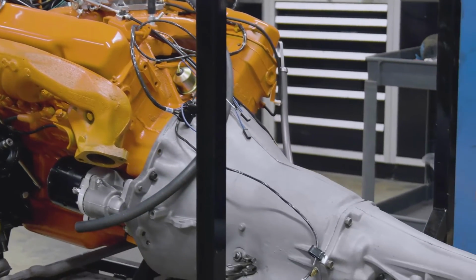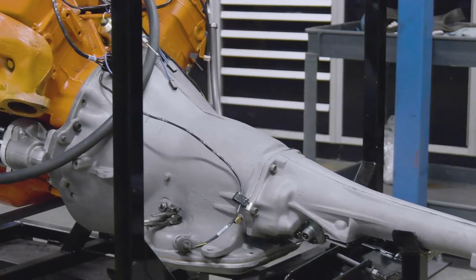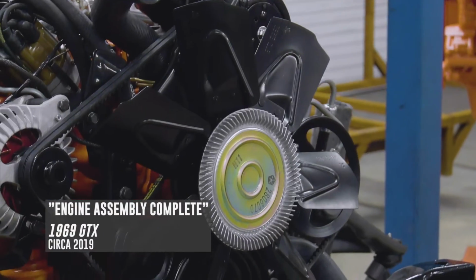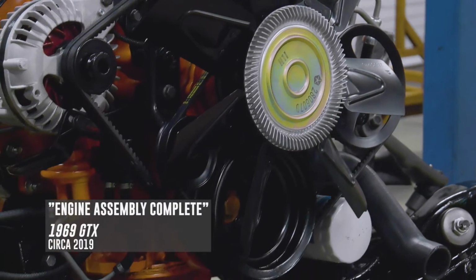So we got the engine done, came out great. Alyssa did a great job, and it was so much fun explaining all this to Alyssa. I'll always remember this as my first engine build. And the best part is, I got to work with family.